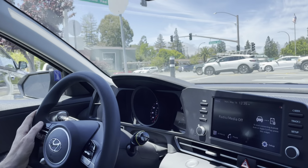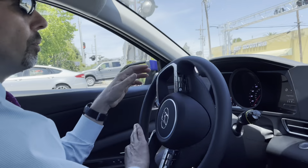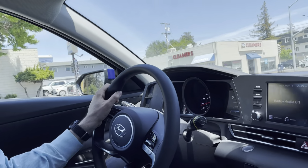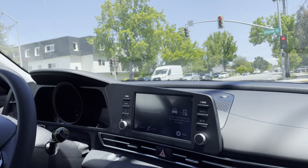All right. Now this car has different driving modes. The Sentra does not have driving modes. It has an economy mode, but no sport mode. Right now we're in regular mode. Let's try the acceleration in the regular mode. Kind of struggling, going 40, 50, so decent.